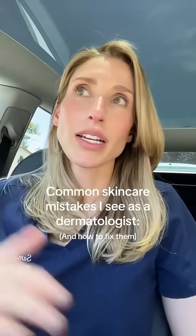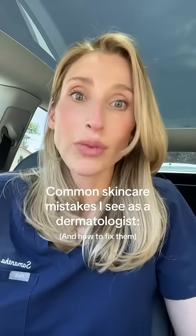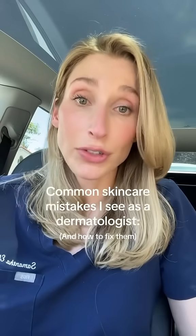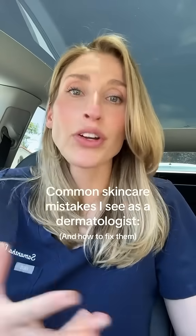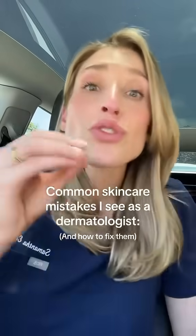And then the third mistake I see people make all the time, and I'm guilty of this as well, is just not being patient with your skincare. Your skin needs 4 to 6 weeks to go through a single cycle of cell turnover, and you usually need 2 to 4 cycles of cell turnover before you're going to see the benefits from whatever skincare you're using. And 2 to 3 months in might just be when you start to see the benefits.